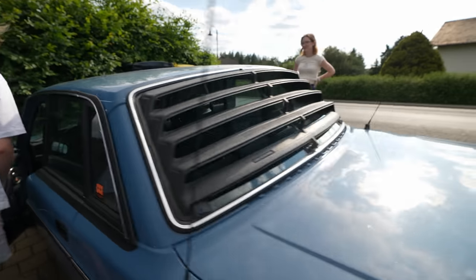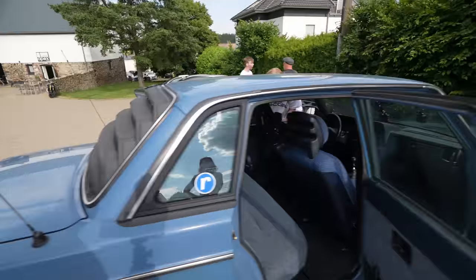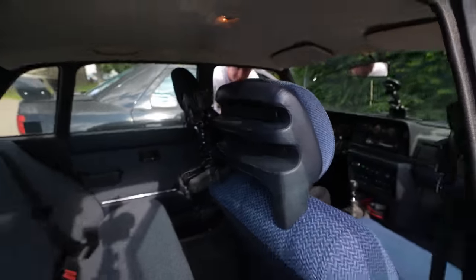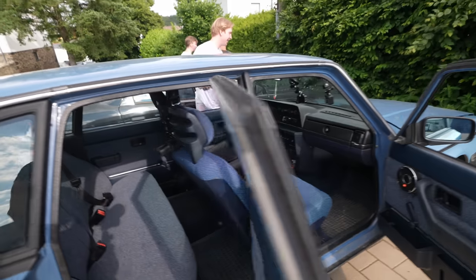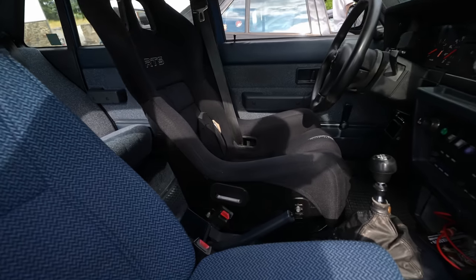Look at the interior. I love these. Perfect. The louvres fit, it even simulates the rear headrest. That's also similar styling. Beautiful. Love the interior, and a cheeky bucket seat.